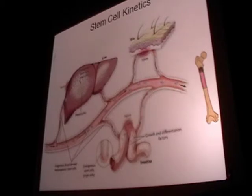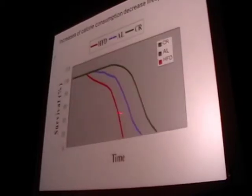go back to the bone marrow, which is the most attractive environment for a stem cell. So here we have in blue the control diet, they call ad libitum diet, and in red you can see the high fat diet, decreased lifespan, and high fat diet is also known for increased inflammatory process, and in green we have caloric restriction, increased lifespan, and caloric restriction is also well known to decrease inflammatory process.